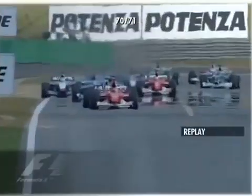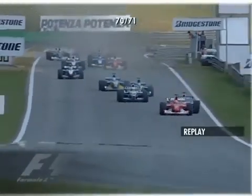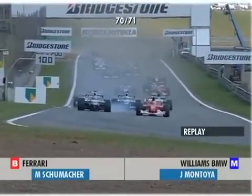That's amazing. No, it is completely amazing. And he's mystified. Look, take a look. What a great view we'll have here. Move to the inside, and Michael just blocks the access down the inside, and that took off the front wing.